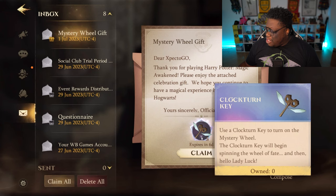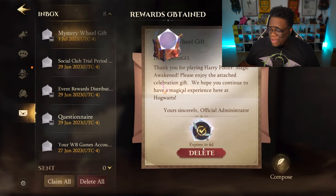So now, you guys, I started right when you guys are, if you're a global player. And what are Clockturn keys? Well, they use the Clockturn key to turn on the mystery wheel. The Clockturn key, that's a mouthful, will begin spinning the wheel of fate, and then hello, Lady Luck. So let's claim our Clockturn keys first. So we get 2 free ones.